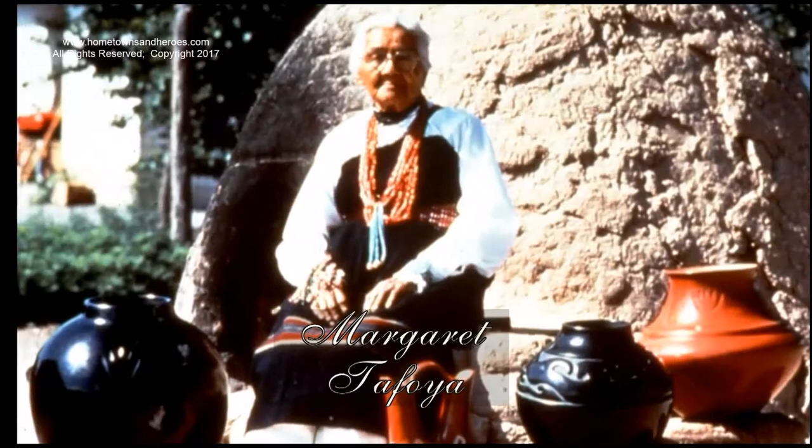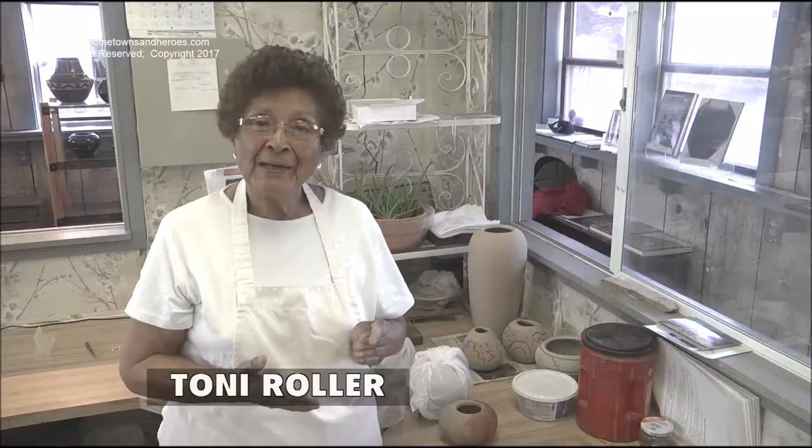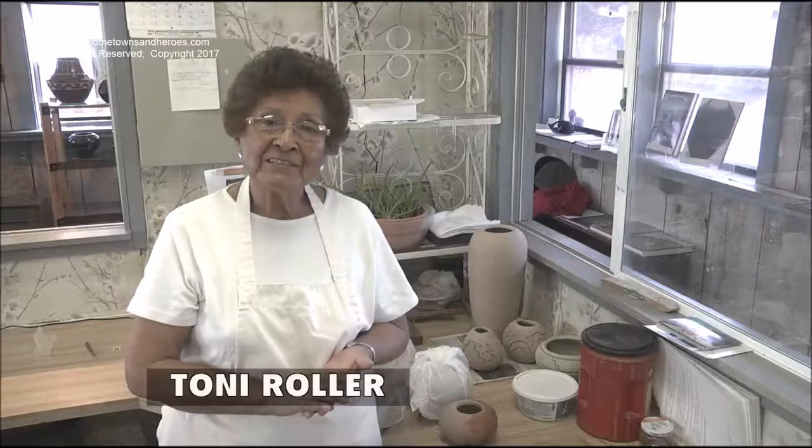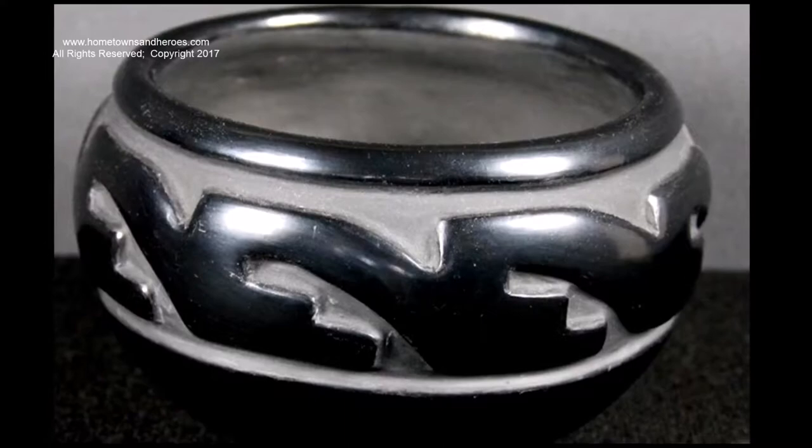Now meet Toni and Jeff Roller, direct descendants of Margaret and Sarafina, who carry on the Tafoya tradition. My mother, Margaret Tafoya, was awarded the National Endowment for the Arts Award in 1984. Santa Clara Pueblo is known for its black carved pottery. We do not do black on black. Or we do red, but they're carved. But our Pueblo is known for black carved pottery.